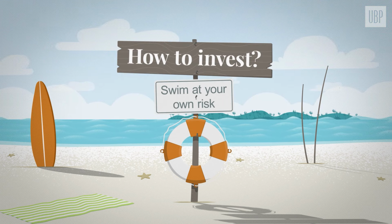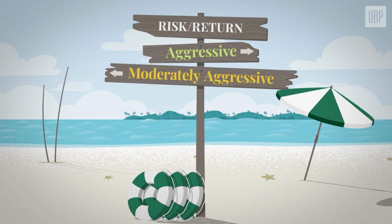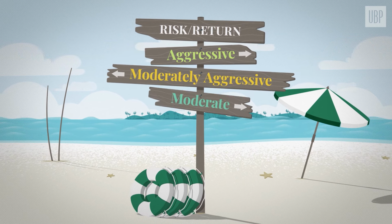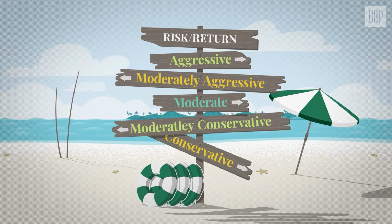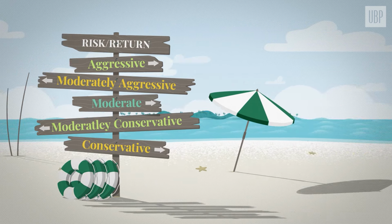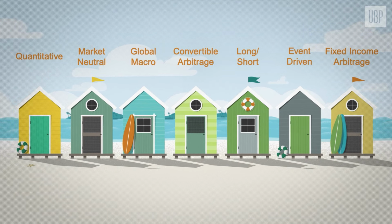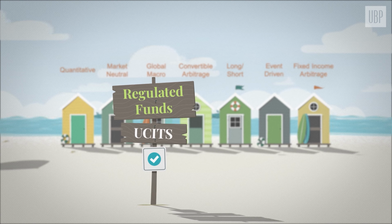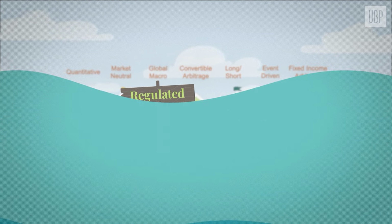How to invest. The best way for investors to access hedge funds is through organisations or teams with experience and industry contacts who can put together a portfolio that matches the investor's risk-return profile and liquidity needs. Experienced investors can invest directly in single funds. They should do this via liquid and regulated funds, such as alternative UCITS.